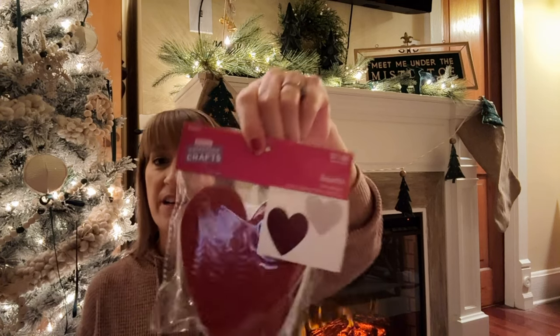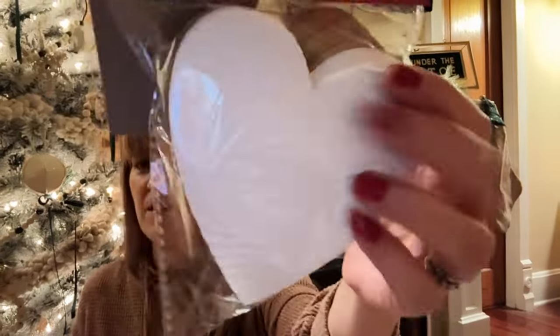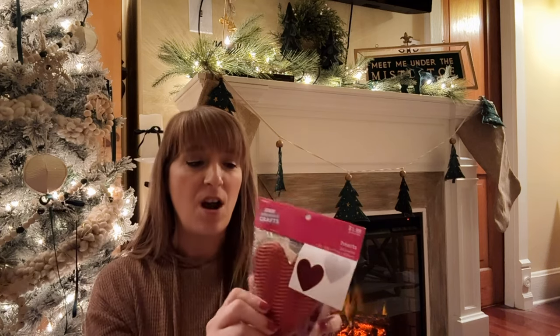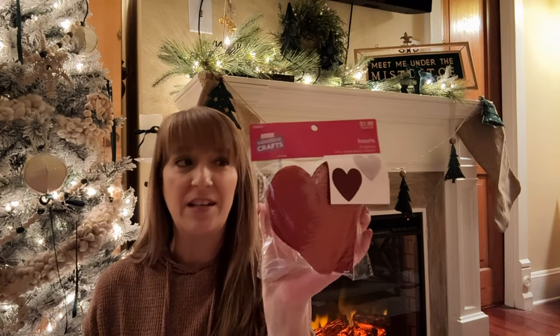Next thing I got were these little craft hearts. They were $1.99, 40% off. So I couldn't pass those up. I loved how they were red and then white, and I like how they have the little zigzag in them. So they make them kind of unique than just plain. So I'm gonna use these as ornaments for our Valentine's tree. And they come in a pack of 24. So I knew that this would fill up the tree nicely.